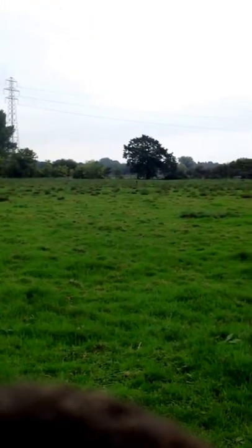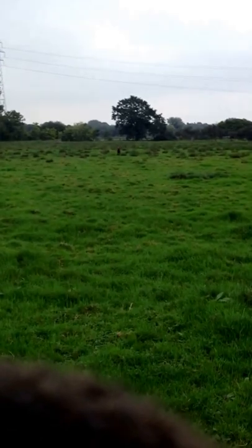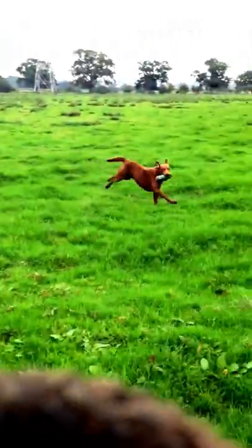It's a long retrieve, this. Really long. I don't know if he's going to make a hash of it or not. He's on his way back. He's got his dummy. Doing well. Come on. Good boy. Coming back. Good boy. Come on. You can see him coming into the picture now. Come on. Come on. Good boy.